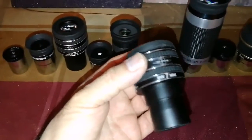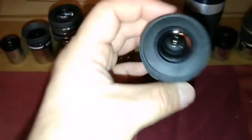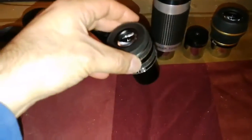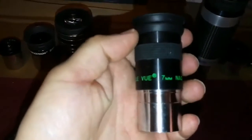And if you are short of cash in this range, 7 millimeter, you cannot find anything better than this. For less than £23, you can have this eyepiece. Eye relief very good, so you don't need to really go very close to this. You can see the whole picture. The field of view is 62 degrees. This one is 82 degrees, very comfortable. This one is a bit tighter, but we come to the better eyepieces here, but in a different price range.